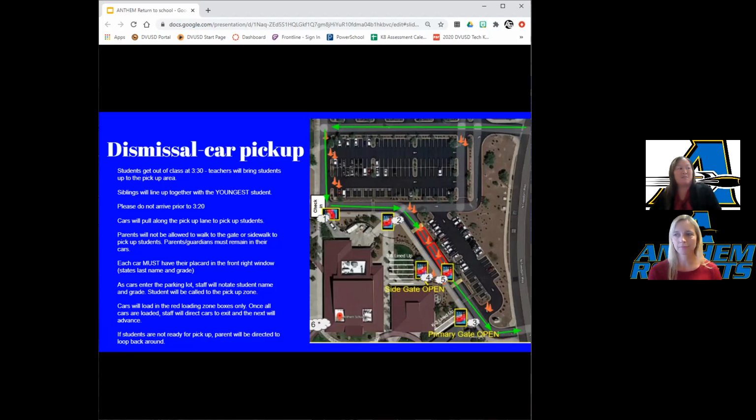Cars will pull along the pickup lane to pick up students. Parents will not be allowed to walk to the gate or sidewalk to pick up students. Parents or guardians must remain in their cars. Each car must have their placard in the right front window that states the last name and grade level. Teachers will be giving these to you and will also be putting a blank in your first day packet.